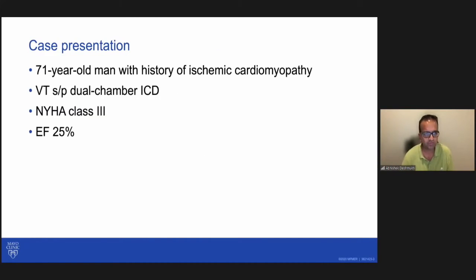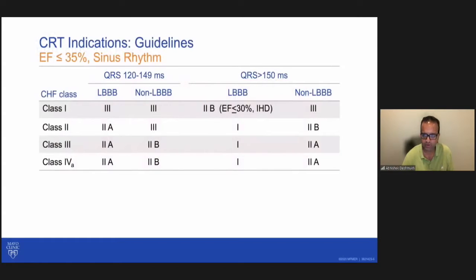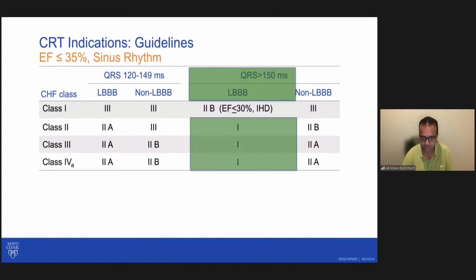So we'll start with the case of a 71-year-old gentleman with a history of ischemic cardiomyopathy, had ventricular tachycardia, has a dual chamber ICD, NYHA class 3 symptoms, EF 25%, and an ECG which shows atrial pacing and a left bundle branch block QRS. Based on the current guidelines, with his QRS more than 150 milliseconds, left bundle branch block, and NYHA class 2 to 3 symptoms, he would get a CRT upgrade.